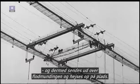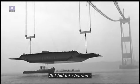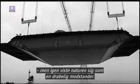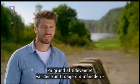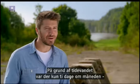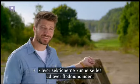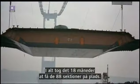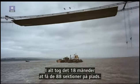The tide was such an obstacle. There were only about 10 days in every month where it was possible to float the sections out onto the estuary. In total, it took 18 months to get all 88 sections into place. When the decks were finally in position, they were welded together. And this was another technique that helped to keep the Severn Bridge so lightweight.